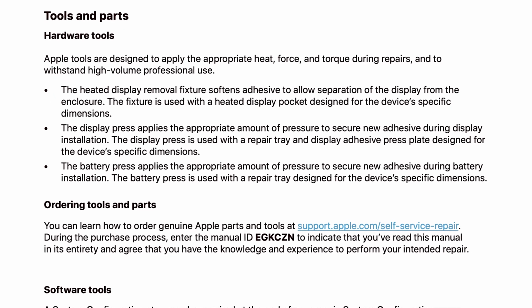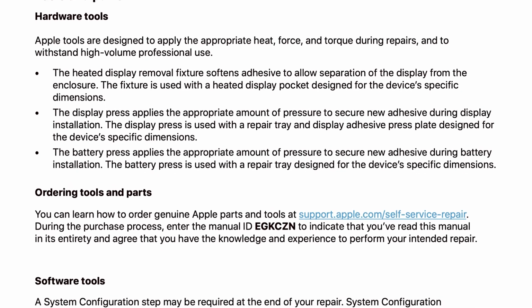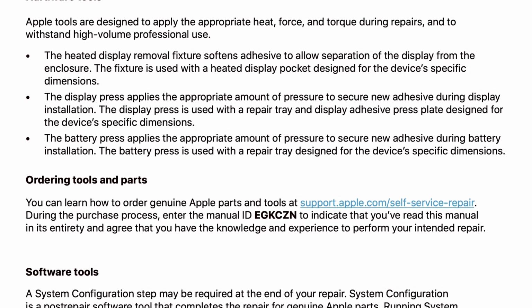After you get through the table of contents and warning, you should get to the part about ordering parts, and it has a code in it. In order to purchase replacement parts, you have to type in the corresponding code. Personally, I don't think that's an awful solution. It's a good way for Apple to cover their bases to make sure that any person opting to fix their own iPhone has at least read the initial warnings.